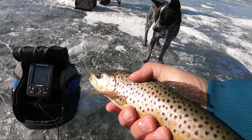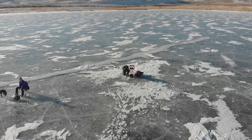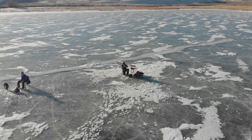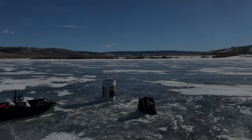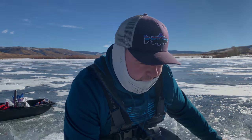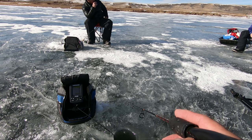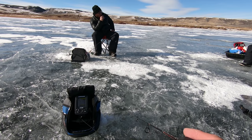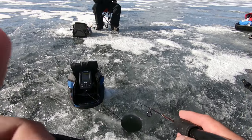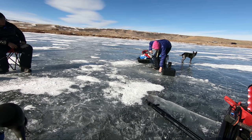What I like about these ice jigs is that they hook right on the nose. Look at that, folks. Just a little update, I think we've caught over 40 already between the three of us. We're gonna keep going. I've been using a fish finder, guys, but I really don't even need it. I'm gonna probably use it for one more fish just to get an overall. Oh, she got another one over there. Doing well out here today.